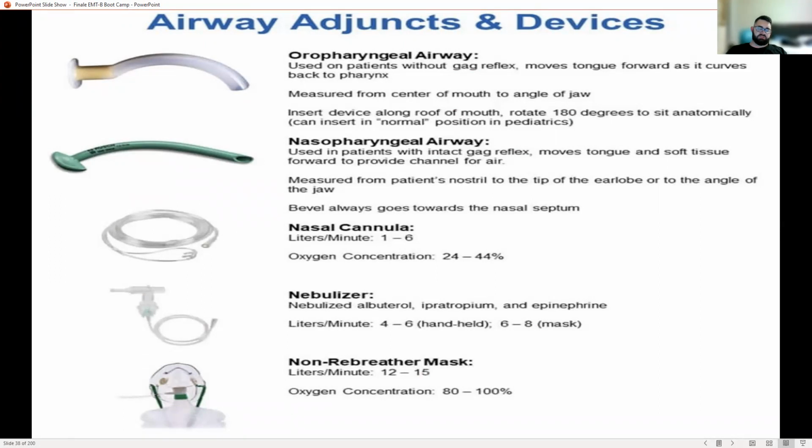Now, nasopharyngeal is for patients with an intact gag reflex. That means if you find that they have a gag reflex, then do not put an OPA in there. You've got an NPA. It moves the tongue and soft tissue forward to provide a channel for air. Measure from the patient's nostril to the tip of the earlobe.